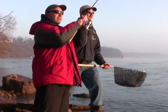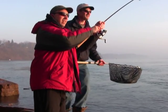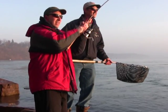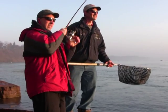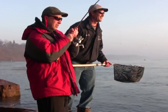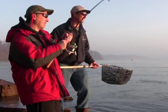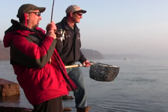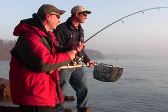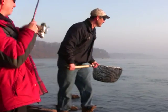Oh, there's a jump. Now you've got to keep away from those rocks, eh, Phil? Wow. Oh, what do you got? Is it even a trout? Is it a carp? I don't know. Like I said, you can catch anything out of this river. I don't really care what it is. Holy mackerel, it's giving me a good fight. There he is there. Just a carp?